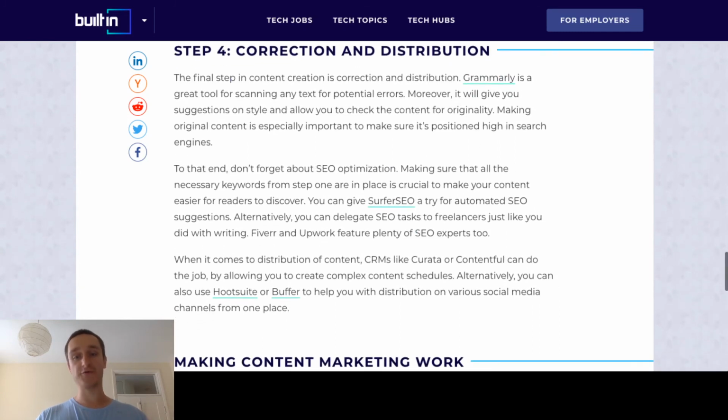And there are also various tools. For example, you can use Surfer SEO or other tools to have automated SEO suggestions on which keywords to use, what kind of content to create. And also there are tools like Hootsuite and Buffer to help you with distribution on various social media channels from one place. And then you can also schedule everything and make it super easy for you. So you just do it once, and then you have content being published every single day for the next week or a couple of weeks, and you just did it on one day.